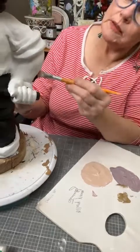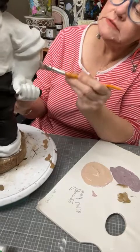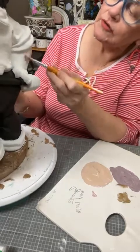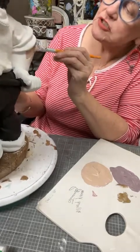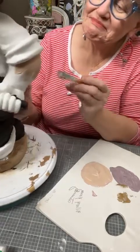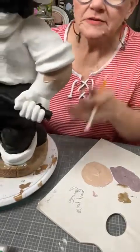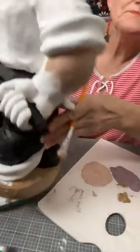Are you going to be a funky monkey here? I'm going to put it on. He's Italian. He might be a little bit darker skin. It was just a beige, I guess, kind of like that right there. Does that look okay, y'all? He got a tan. Look.